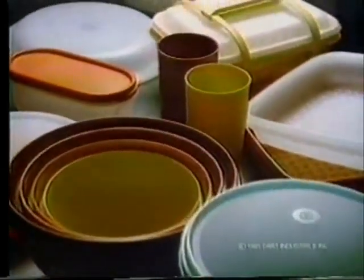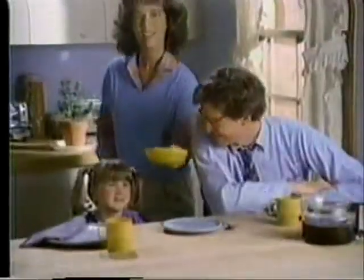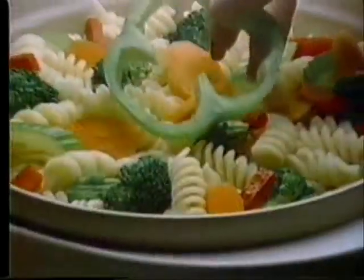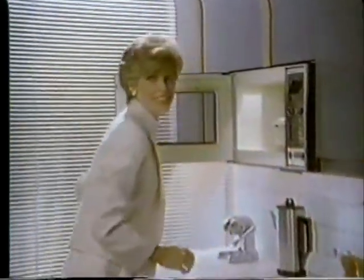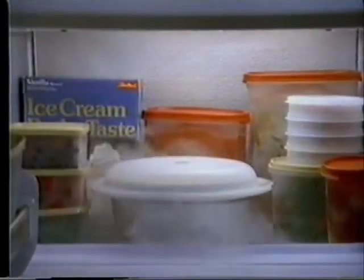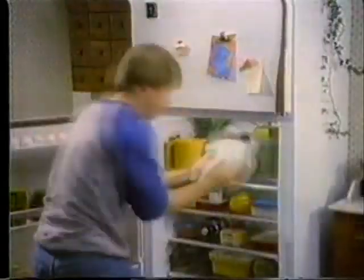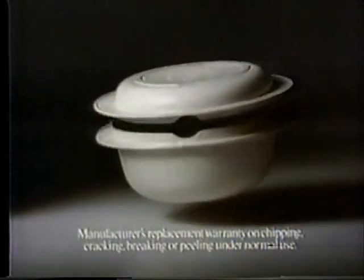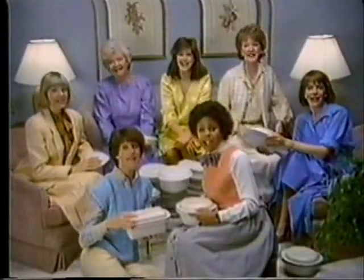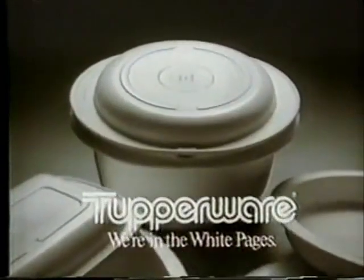For over 30 years, Tupperware has revolutionized food storage. Now we've revolutionized food preparation. Tupperware, now you're cooking. Introducing Ultra 21 Ovenware. A unique new material lets you freeze, microwave, and even bake at high temperatures. Tupperware! Now you're cooking. Ultra 21. It's guaranteed for life. Tupperware, now you're cooking. Call us for a free demonstration.